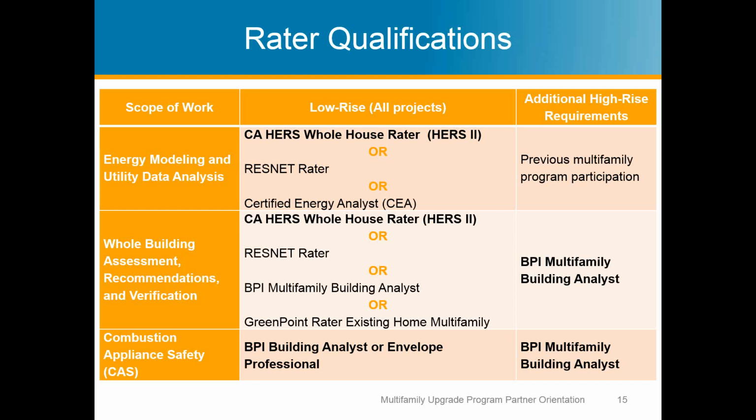And then additionally, for high-rise, we've split that out. So for low-rise projects, we see an easier transition from, for example, a single-family program to a multifamily program. For high-rise, we find that often there are very complicated systems in these buildings that require additional understanding and knowledge in order to properly support those types of projects. So we do require that if you're going to do a high-rise project that you have previous experience working in a multifamily program similar to this one. So we'd ask that you provide that experience to us when you're submitting your documentation. And then for the assessment and combustion safety requirements, we ask that you hold the BPI Multifamily Building Analyst certification.